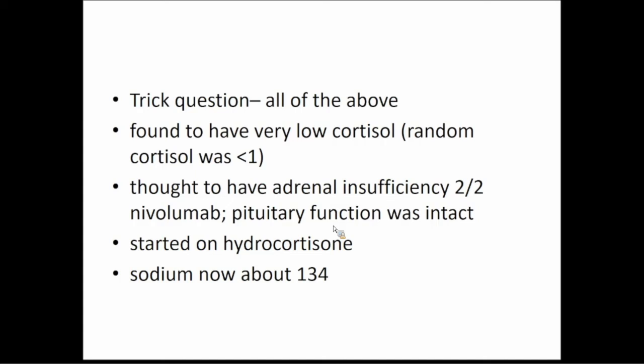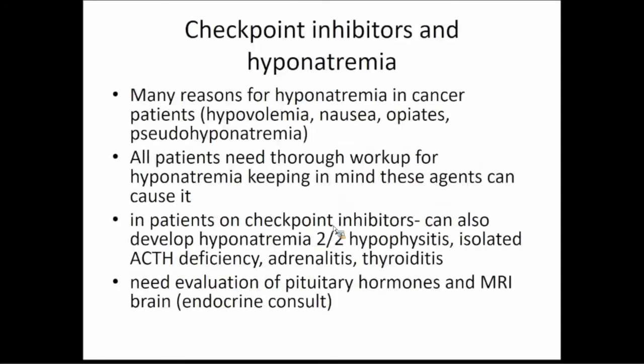It was all the above. Ultimately, this guy was found to have a very, very low random cortisol level, less than 1, and he was ultimately thought to have adrenal insufficiency from the nivolumab. His pituitary function was intact. I think endocrine was on board. He was started on hydrocortisone, and now his sodium is 134.